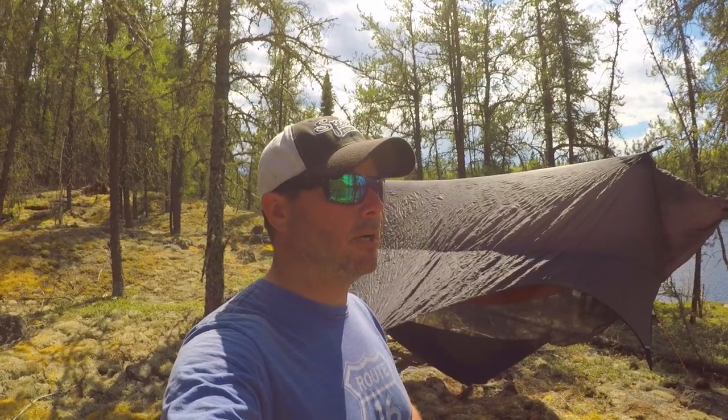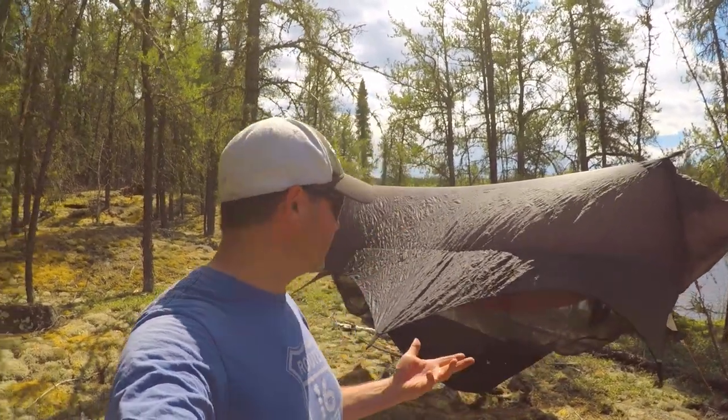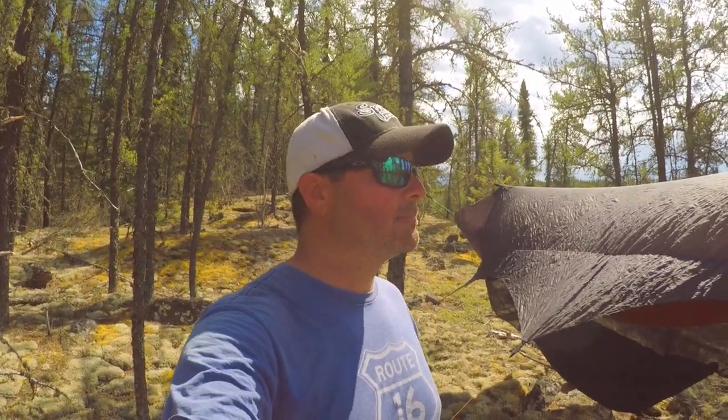The good thing about this portage is that judging by the satellite photography, there's a lot of rock barrens, where you've got this open understory and it's just easy to walk through. There's minimal cutting. I think there's about 300 meters, but I'm uncertain of the topography and how that's going to come into play. But there's only one way to find out. Anyway, I got to get some water and I got to get something in my belly.